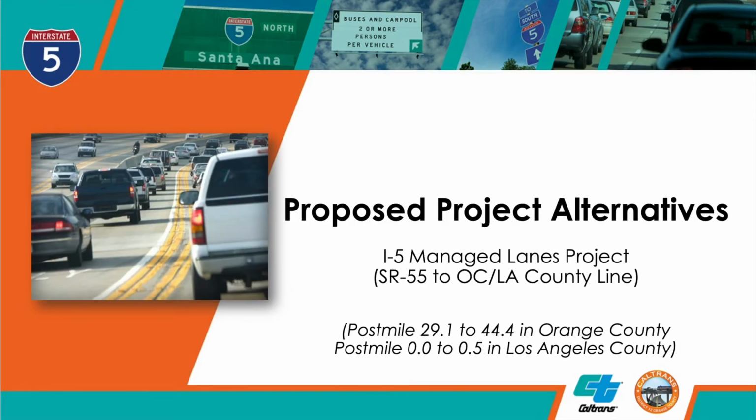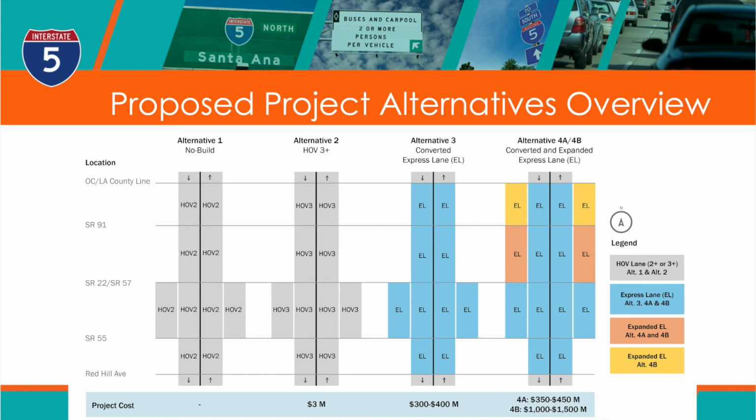In this part of the video, we'll be discussing the proposed project alternatives that we briefly introduced. Based on conceptual analysis, 4 preliminary alternatives, including 3 build and the no build alternative, are under consideration. As mentioned, the build alternatives propose to modify the existing HOV lanes within the project limits.